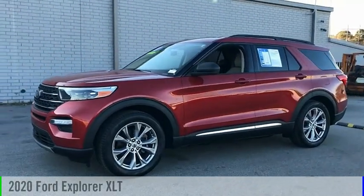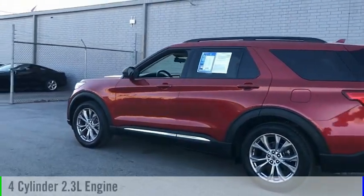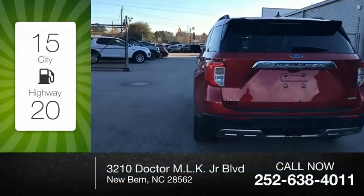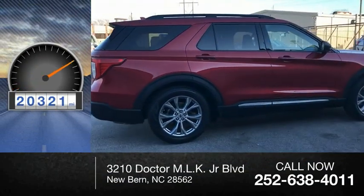We are pleased to show you the 2020 Explorer. This vehicle is powered by a rear-wheel drive, 4-cylinder, 2.3-liter engine. Great fuel efficiency saves you money by requiring fewer trips to the gas station. This vehicle has less than 25,000 miles.